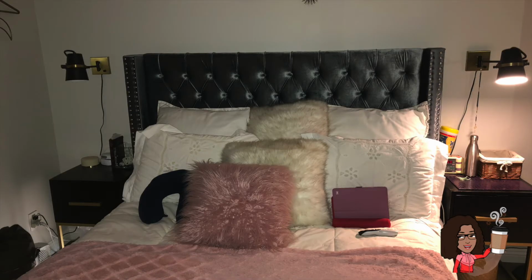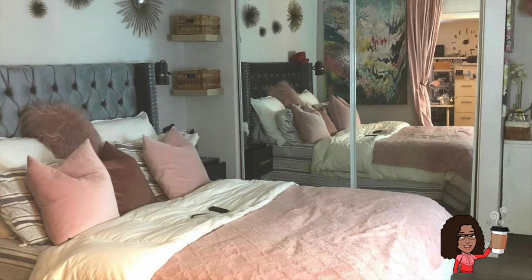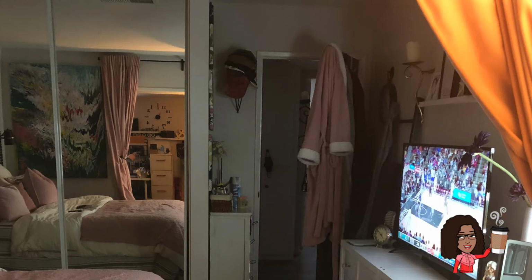And here's where I added my Wayfair upholstered bed, and I have an adjustable mattress. And a few little additions I did to the room, not much. I brought that big painting in here, and of course the pink curtains are back in the bedroom, four panels that separate the bedroom from my office area or my bonus room.